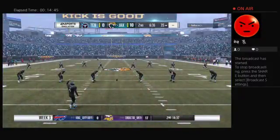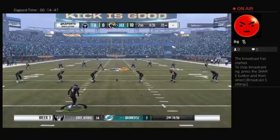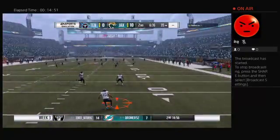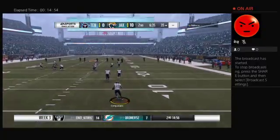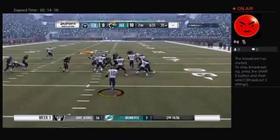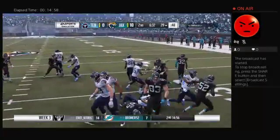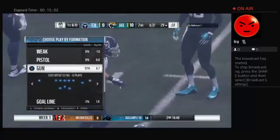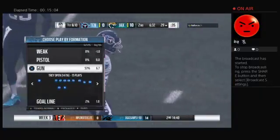A good drive gets him inside the 5, but they could not punch it in. And credit the defense, too. Make sure that happens because that was the old bend but don't break approach. Made sure they contained them when they absolutely had to and forced the field goal attempt that went through. And a good return as he'll be stopped just shy of the 30-yard line. Out come the Titans now.